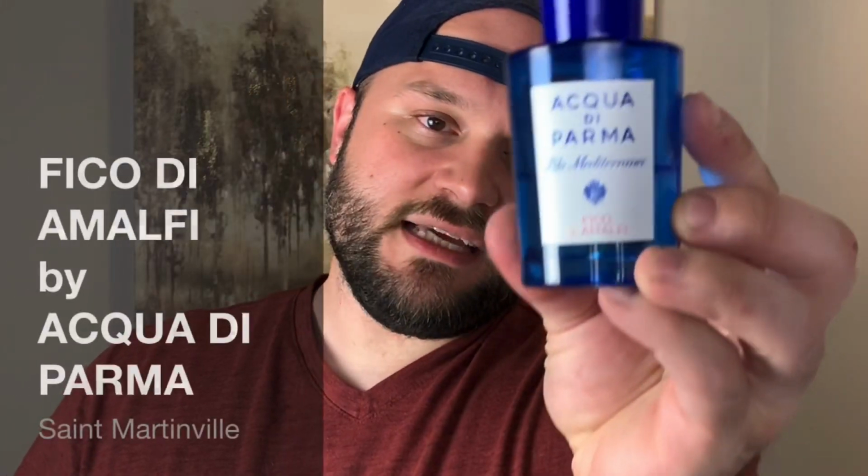At number 9 is a fragrance that is the most highly touted fragrance from this brand, in my opinion. I hear about it the most. It is a fig fragrance, and you knew I had to have it. From the House of ACQUA de PARMA, from the Blue Mediterraneo line, FICO di AMALFI.